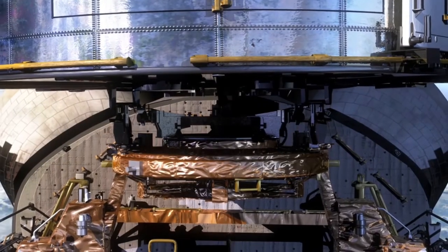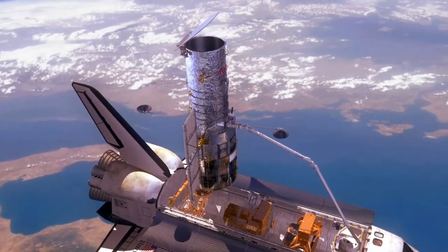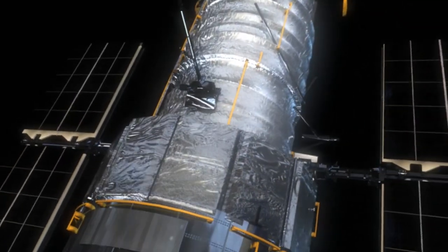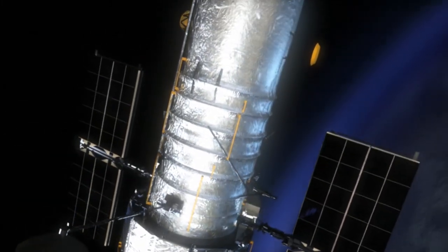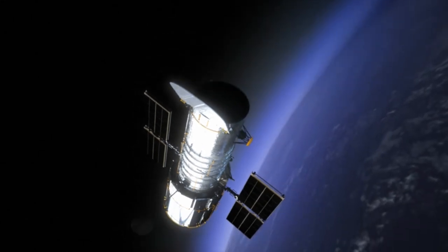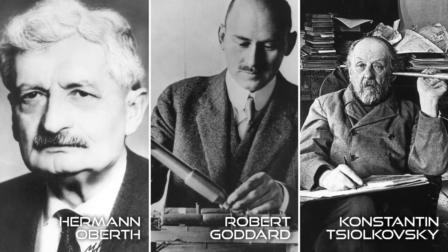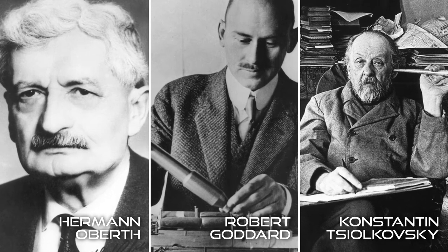NASA's Hubble Space Telescope, named after American astronomer Edwin Hubble, was designed to operate in low Earth orbit. The space shuttle Discovery carried it into space on April 24, 1990, and it will hopefully remain in operation until 2020. A number of aerospace visionaries long dreamed of a space telescope, including Hermann Oberth, Robert Goddard, and Konstantin Tsiolkovsky, as presented in The Rocket to Planetary Space in 1923.